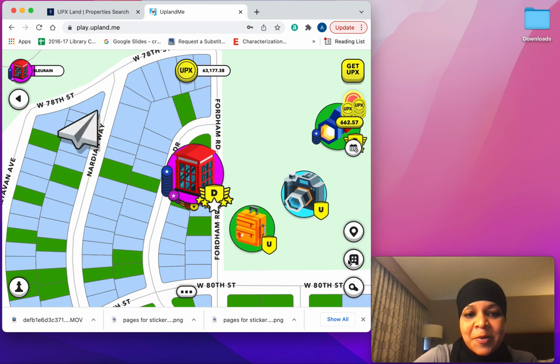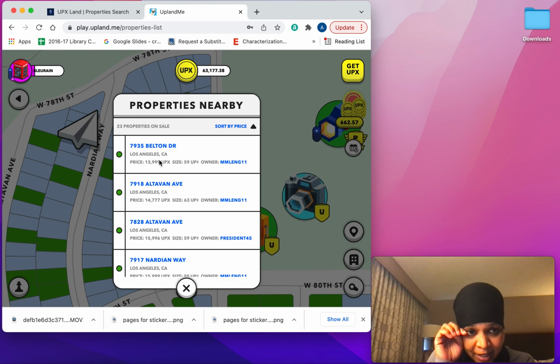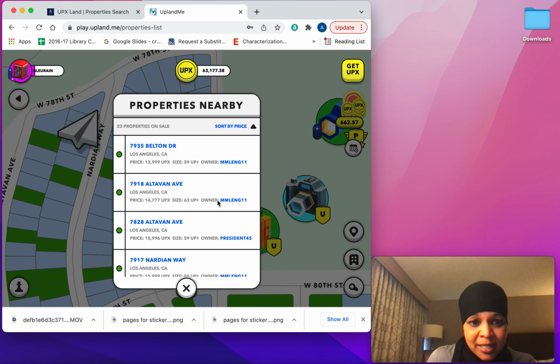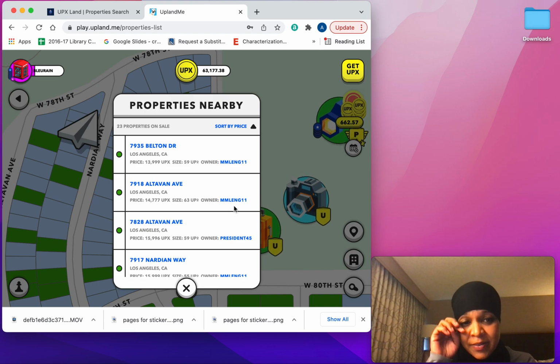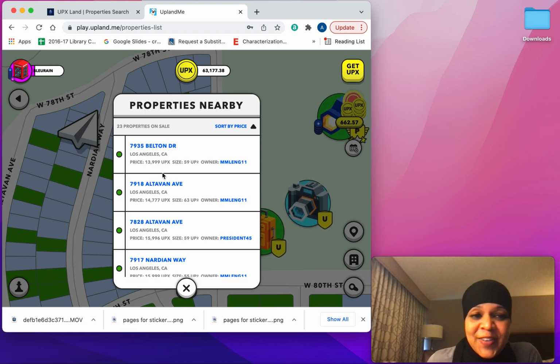But I was competing with this other person who was selling for the same. See, it's still there. So this person's been selling this one for $13,999. Is it the same owner? Yeah, see, he owns a few. He owns even the next step. So he's been controlling the floor over there. And he had his at $13,999 and I had mine at $13,999 and neither of us were selling.